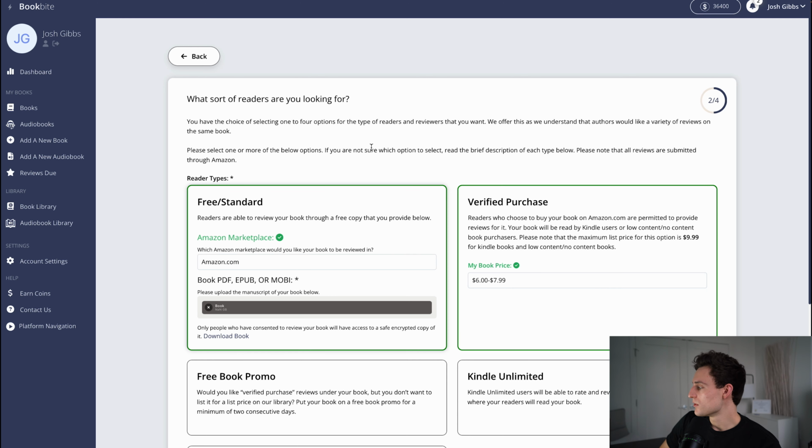This will allow you to submit your book to BookBite, and then people will have to pay in order to review the book, which is gonna show as a verified purchase on Amazon. So a verified purchase obviously helps with your book ranking and shows verified reviews on the platform. So it is a higher quality review, but just keep in mind, if you do a verified purchase, the person that reviews the book is going to have to actually purchase it. So the process will be a lot slower to get those reviews.